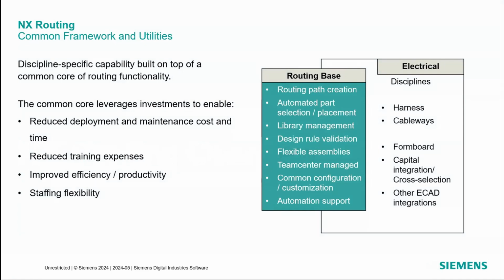So in NX, then we have the electrical side, which is the harness and cableway and that type of design. We also have the mechanical side. We're not focused on that today, but there are also things like piping and routing, steelworks, and HVAC. So the routing base is common amongst both of those, and then the specific disciplines that we add on top of that, that's what those particular solutions help you with, right? So there's additional functionality. We'll walk through that today and get an understanding of what's in base and what the electrical and harness side provide to you.